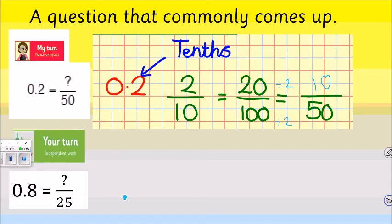Okay, over to you guys now. Can you have a go at working out what 0.8 would be as a fraction over 25 by using my steps to success? So pause the video now and have a go.